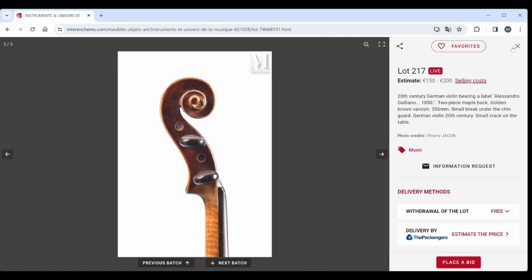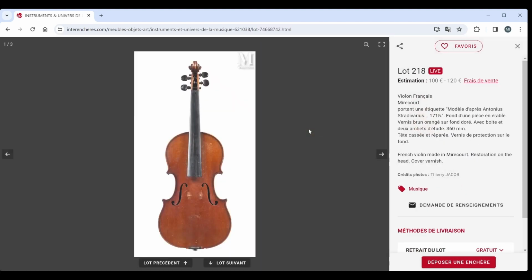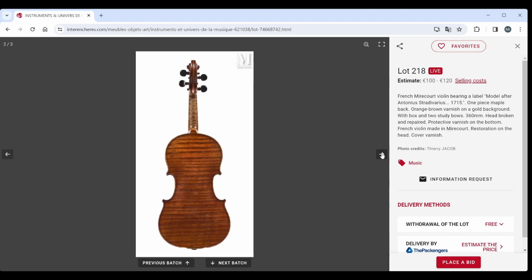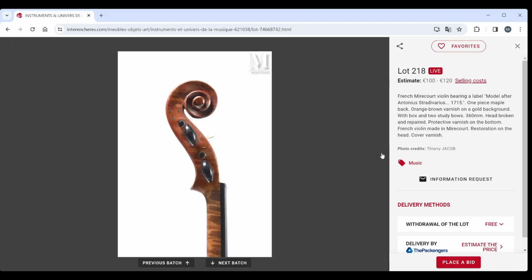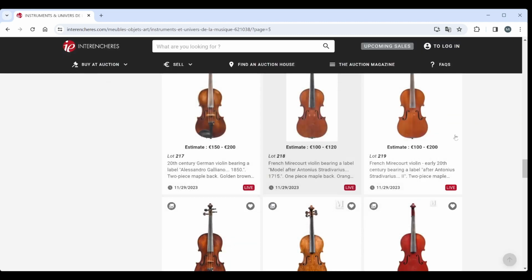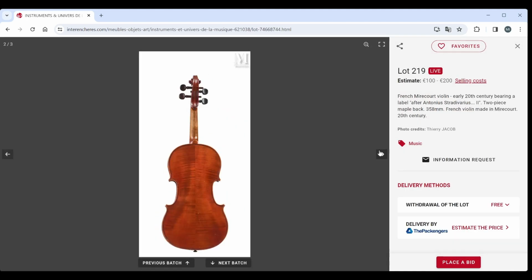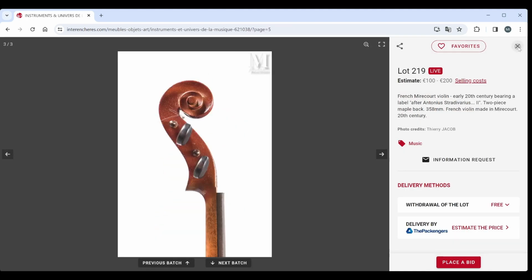I like some of the English auctions, they're a bit more of a mixture of stuff, really. I find these French auctions just too heavy on French stuff. Kind of interesting back on that. Shame about the scroll, there's some repairs and things. Another miracle thing is standard fare.